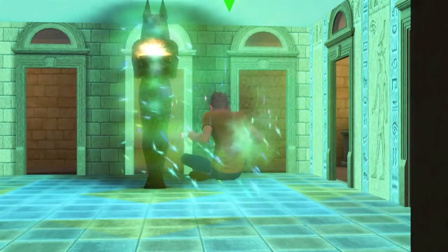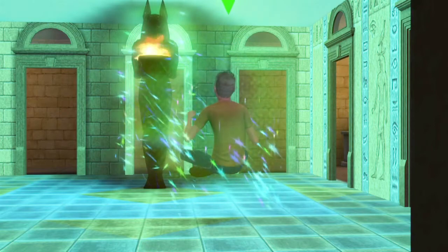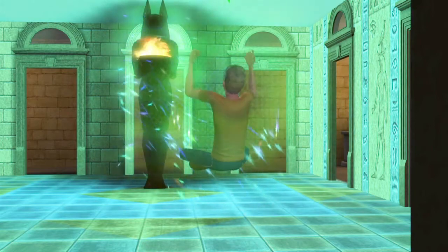Now, at the very end, there is the most lucrative gems to collect in the whole Sphinx.